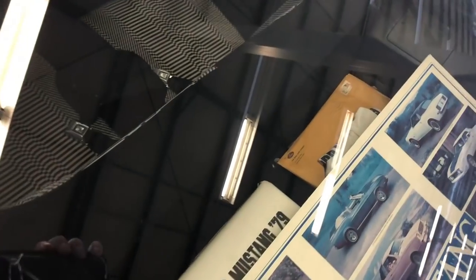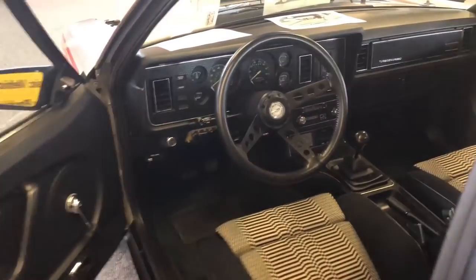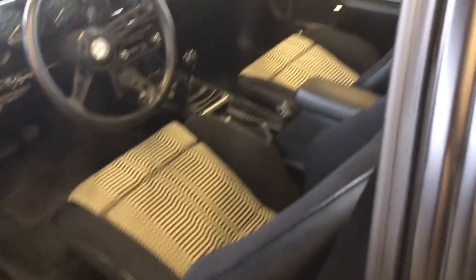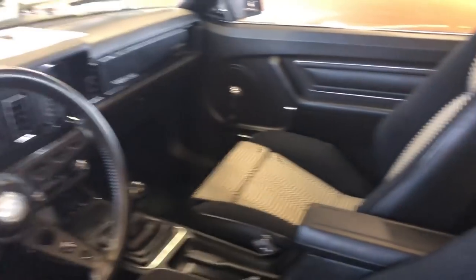This car's only got, I think it's got like 36, what's it got? 58 miles on it. Wow. I've loved those seats forever. I want those seats. Those are freaking awesome. Yeah, that's what's in the pace car. I'm gonna keep them in line.